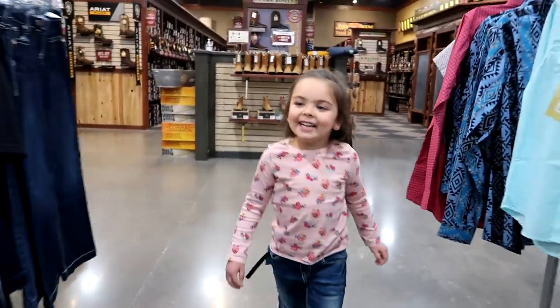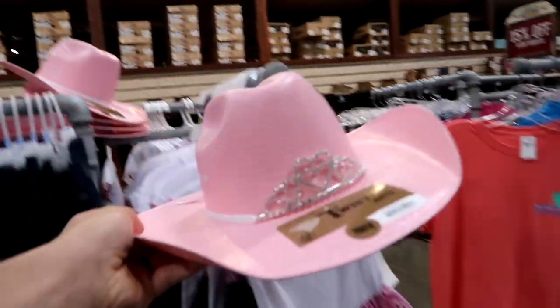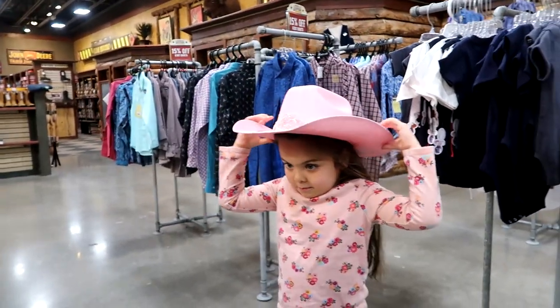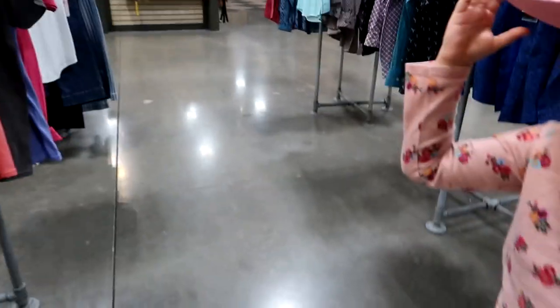Yeah. Cora, I see another cowgirl hat. Do you see that one? Yeah. That one looks way better than the one you found. Look, it has hearts on it. A crown on it. It has a crown. It's a little loose. That says youth. I want to have your size in that.